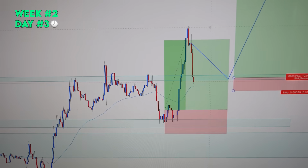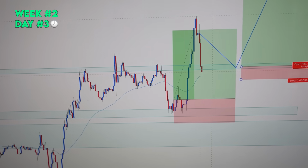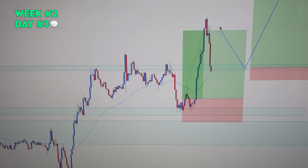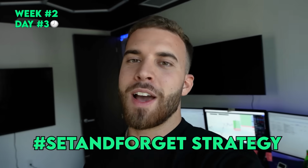I have the skill set to be able to catch the move, know when to get out, and pretty much predict every single move. I should have gotten in those sells, bro. But with that being said, this is a market update as of right now where the market is. I'll update you guys in the next couple of hours if I end up getting into this trade or not. Set and forget strategy. That's all I'm gonna say.